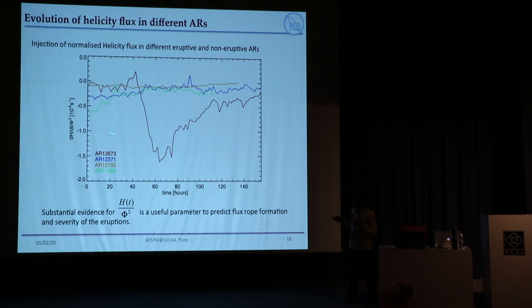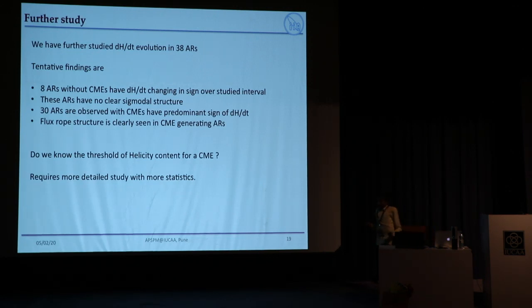So in this case, to compare the helicity evolution, here also we have to normalize by pi square. That has some information to distinguish active regions of different activity. We further took up these studies on around 38 active regions and found similar results. So 8 active regions without CMEs have dH by dt changing over sign, and these active regions have no clear sigmoidal structure also, while the other active regions have a predominant sign of helicity, and we find the CMEs clearly.